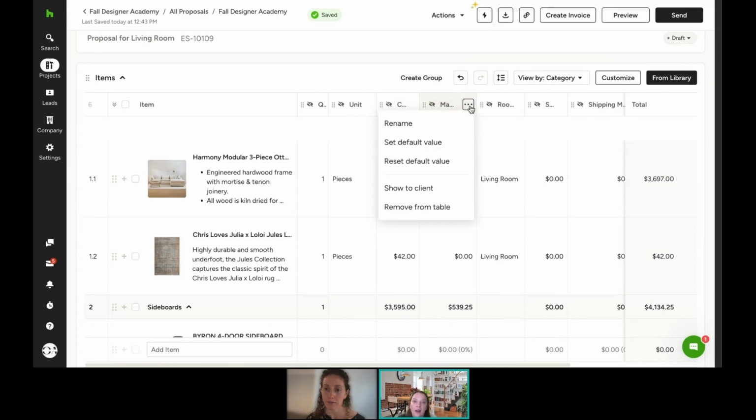If I click on my ellipses here, that's where I can say, show to client. Obviously, this one is hidden from client, so it's not going to give me the option to hide it since I already have it hidden.